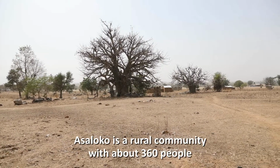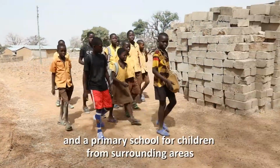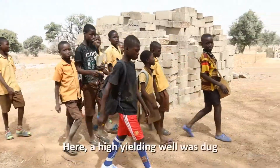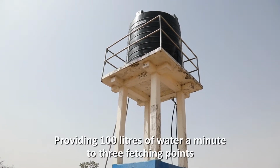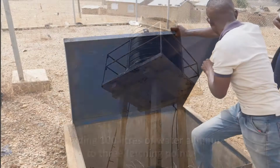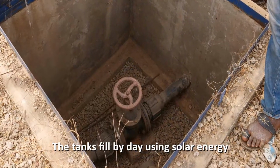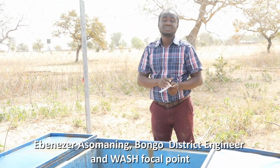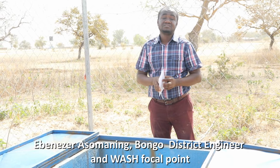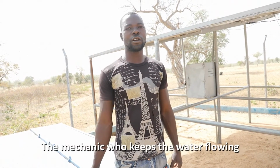Asaloko is a rural community with about 360 people and a primary school for children from surrounding areas. Here, a high-yielding well was dug, providing 100 liters of water a minute to 3 fetching points, each with its own tank. The tanks fill by day using solar energy and provide water around the clock. Ebenezer Sumenin, Bongo District engineer and WASH Focal Point, has come to meet Atanga Adongo, the mechanic who keeps the water flowing.